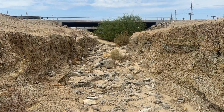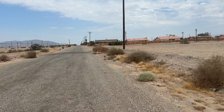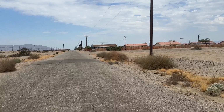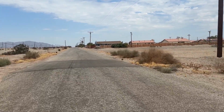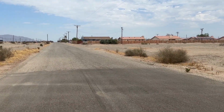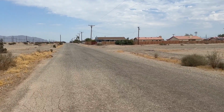So here we are at Harbor and Azure. We have now navigated our ditches and we've got a straight shot through to North Marina Drive. Well-populated area, about half of the way to North Marina Drive. We'll see a lot of houses and hopefully not see too many dogs, which are your worst enemy in the desert. It's not snakes, it's not the sun, it's not the temperature. It's getting bitten or mauled or chased by dogs.